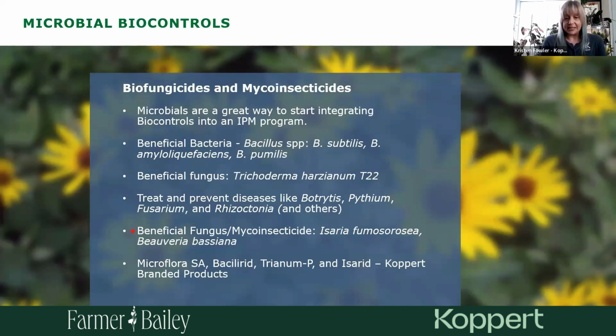We have Microflora SA, which is subtilis and amyloliquefaciens. That is our foliar feed and soil amendment. We have an EPA registered biofungicide called Bacillrid, and that is Bacillus amyloliquefaciens. It's our own strain. Trianum P, which is the Trichoderma product, and Iserid, which is the Isaria fumosorosea.